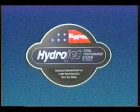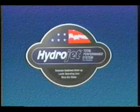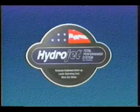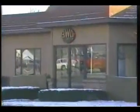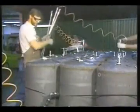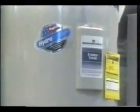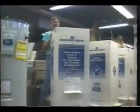Best of all, the Hydrojet system is standard equipment on all Bradford White Top Connect residential models. At Bradford White, we are constantly at work developing new innovations and products for the plumbing trade. The Hydrojet Total Performance System is just a preview of what's ahead for contractors and wholesalers alike. Look to Bradford White for continued support with products, promotions, and programs designed to help your business grow.